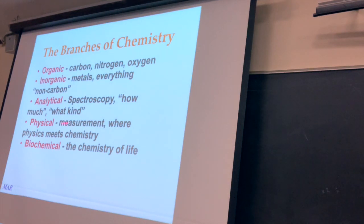And analytical chemistry is very important. This is when you use something called spectroscopy, which is the study of light and matter. And it's the way that a lot of compounds are identified. If you're a fan of CSI forensic kind of shows, they're always using analytical chemistry to figure out what's in the material. Physical chemistry is where physics and chemistry come together.